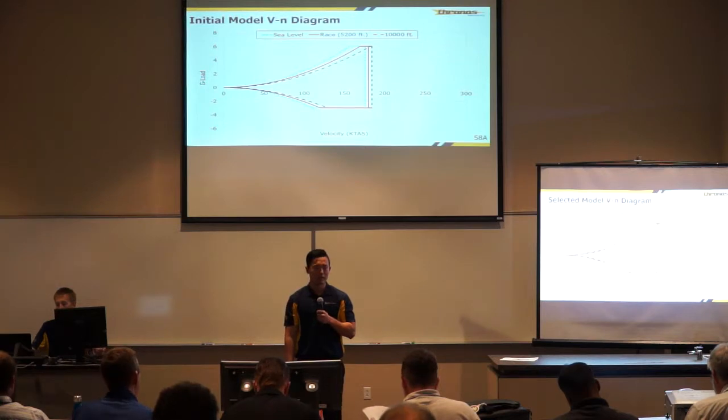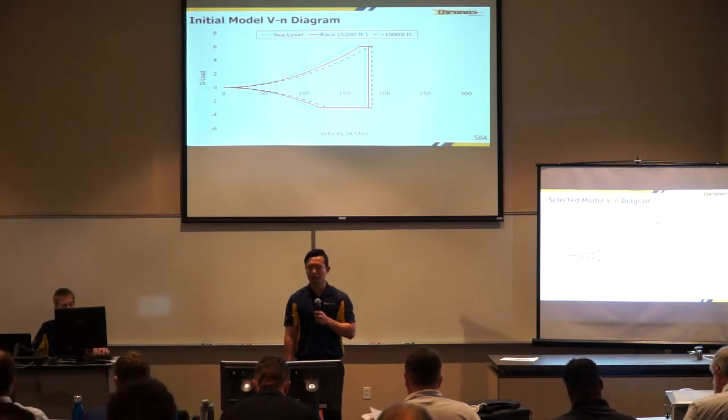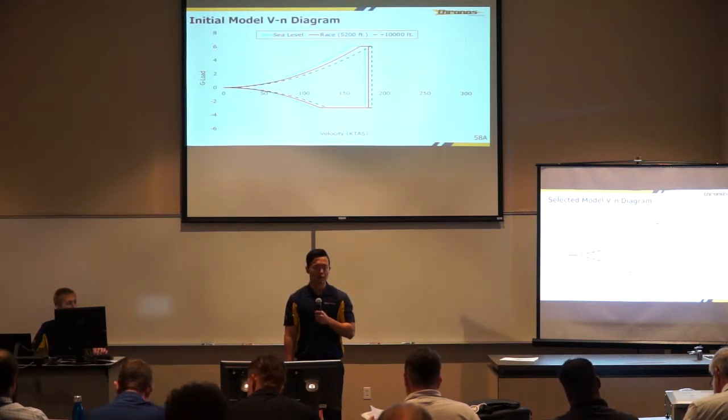Now on our primary screen, you'll observe our initial model VN diagram, and on our secondary screen, our selected model VN diagram. The most important thing to take away from these two slides is our maximum G limit of 6 Gs and our minimum G limit of negative 3, defined by our RFP.